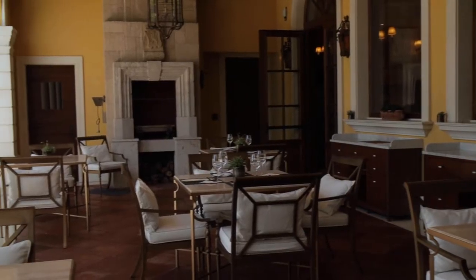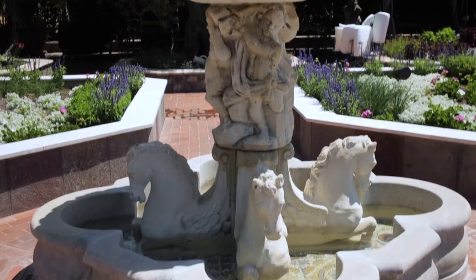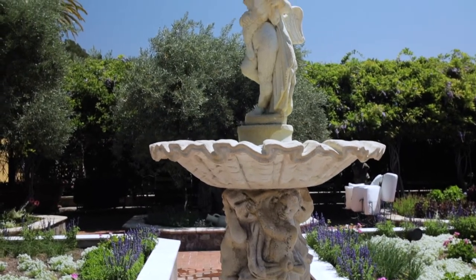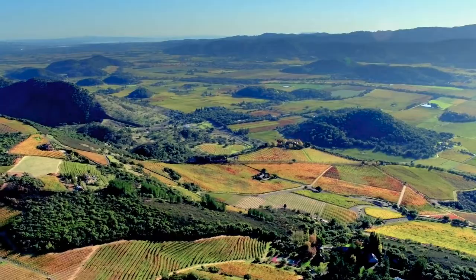Property was amazing. We had our own little cabana table, completely secluded, and amidst a beautiful garden. Alongside the grapes and the pizza. So now we're off to the Black Stallion. All right, let's go check it out.